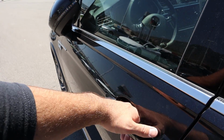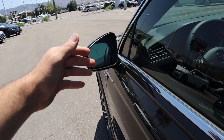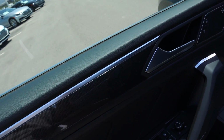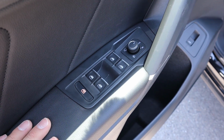Now coming up to the front, you do get keyless entry, and the mirrors are power folding. Wait for it. They kind of elegantly pop right out. So looking at the front right here, you guys notice that you get this really nice high gloss trim here at the top, and then coming down here you get that same design that you get in the second row with kind of like the weird pointing arrow lines. And then there's all your controls for the windows and the mirrors.